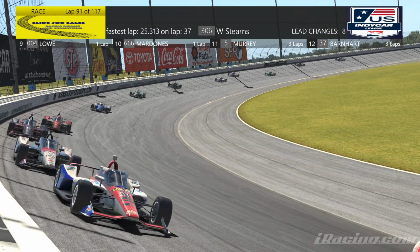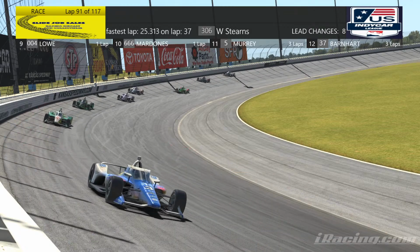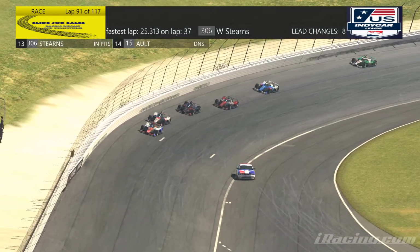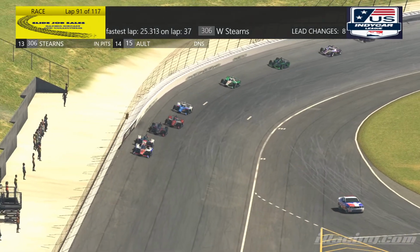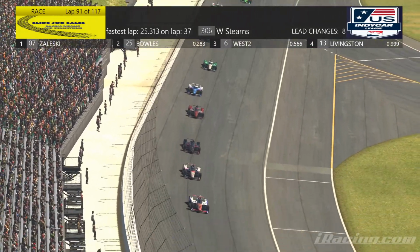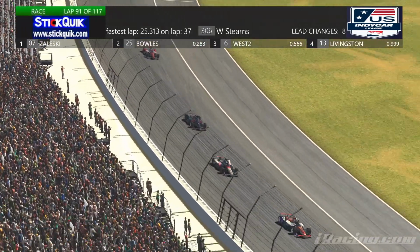Here we go, race reset in just a moment. Everybody getting ready to come to green once again. Single file up by the wall, David Zaleski. Ryan Bowles is going to lead them down here to the restart. Green flag in the air once again.